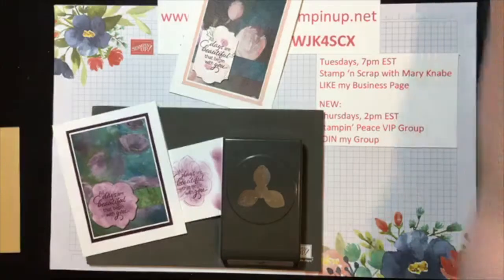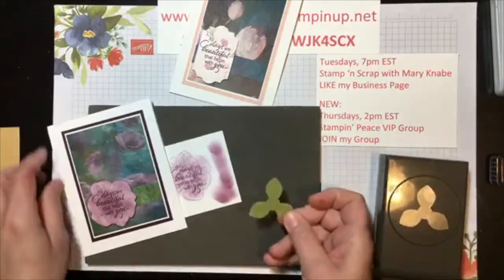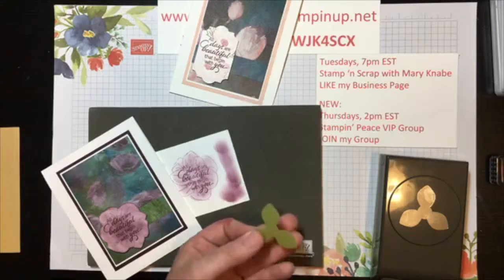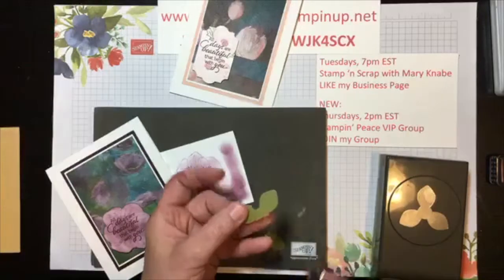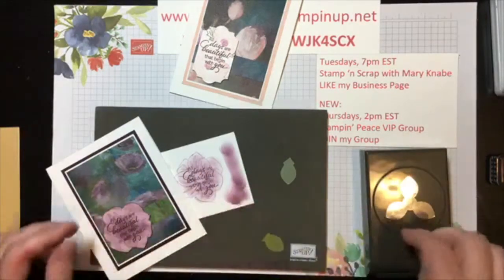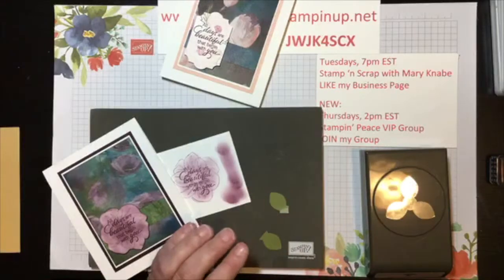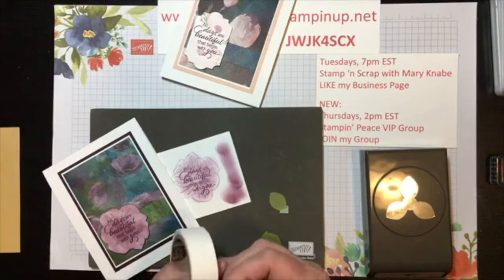And I cut a little bit of vellum, and I'll show you the other colors of the vellum as well. I punched one time the floral petals new punch, okay, and then I cut those apart, so I now have 3 pieces of the vellum, and I'm using these for leaves, okay? Cut them apart and use them for leaves.